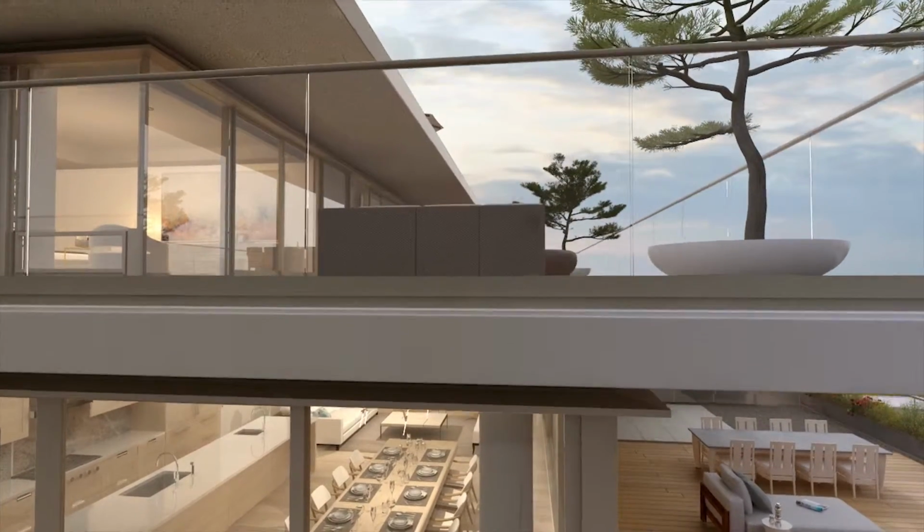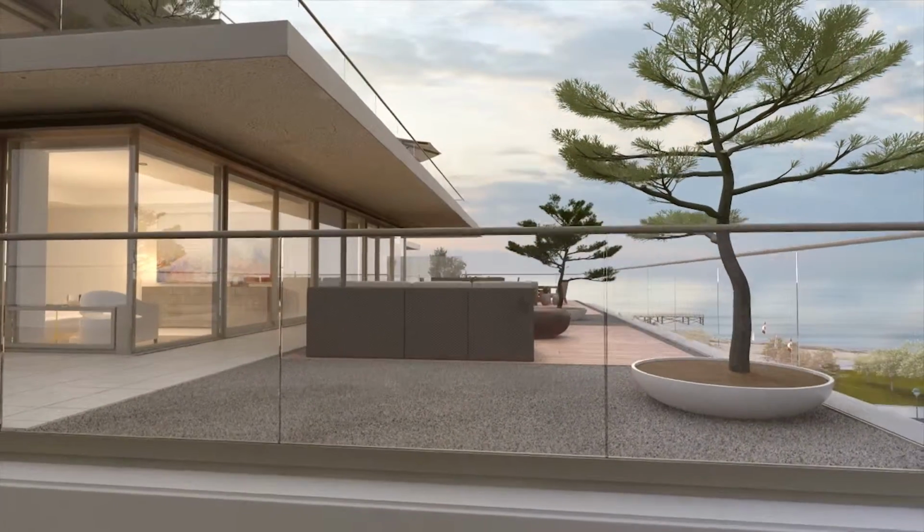So everybody could feel like they are on terra firma, even though they may be 6 stories up in the air.